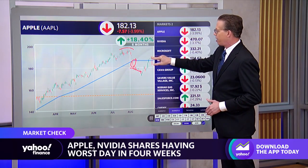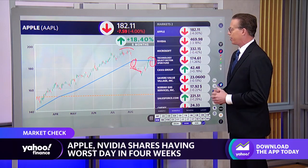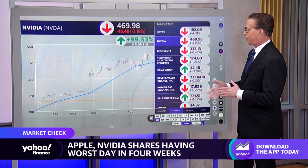And indeed, we came right above the 50-day, and now we are selling off strongly from it once again. That is a clear technical signal that we are to be on alert for further downside, potentially.